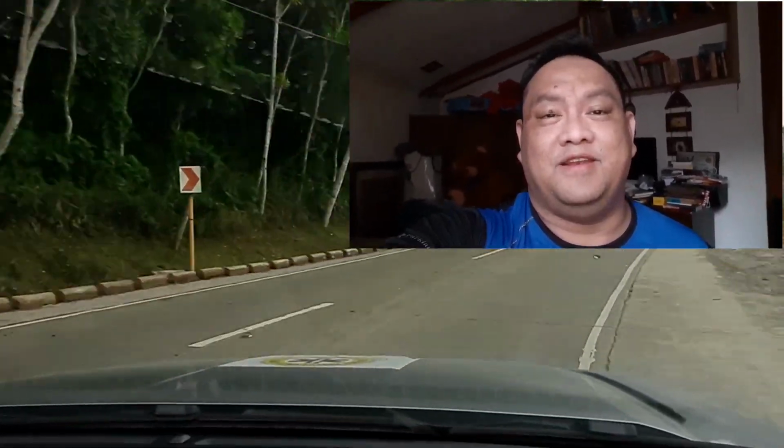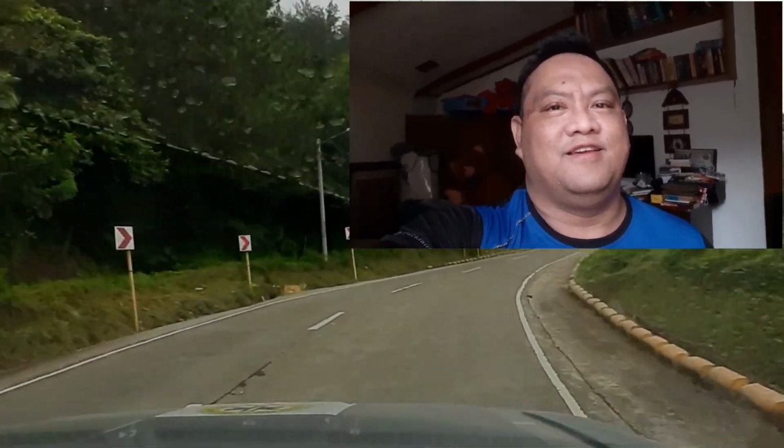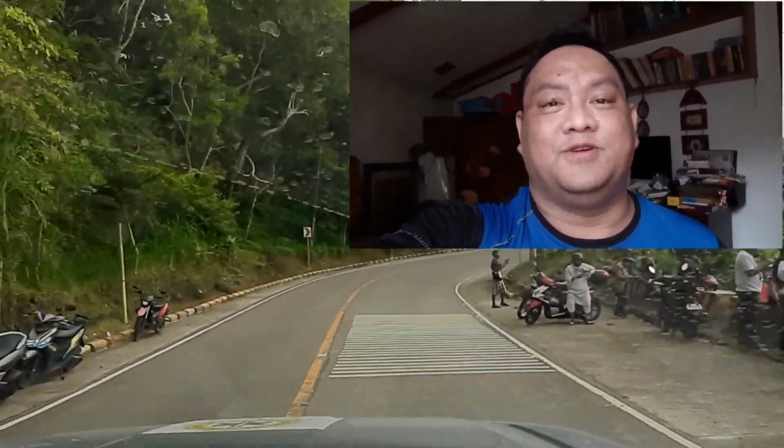Even if I was just using a 4x2, the travel was pretty effortless. Traffic was light, and even if it's an incline, in the mountains, there were no issues when it comes to the Ford Ranger 4x2. It was so easy, it was quite fast, the handling was so good, and it was really an enjoyable ride because I was with my friends as well.